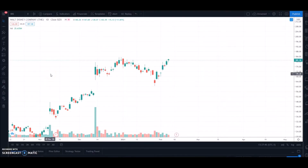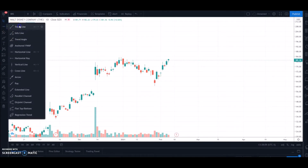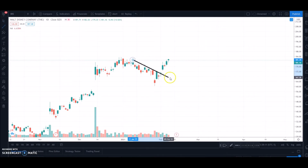So I'm showing you the Disney stock chart at the daily level, and you can see that there is a big jump from 150 to 170 to 180. Then it went up to 184. It came down, and again for the last few days, huge run up. And the good thing is I missed that. Sorry, I just want to show you what I missed. Have a look. A falling wedge, then a breakout, and it ran from like 170 to 180.